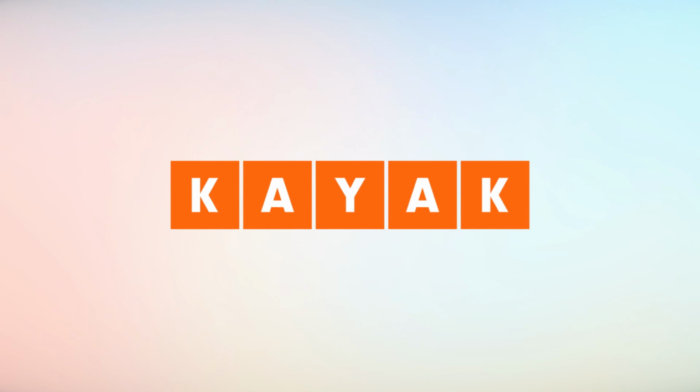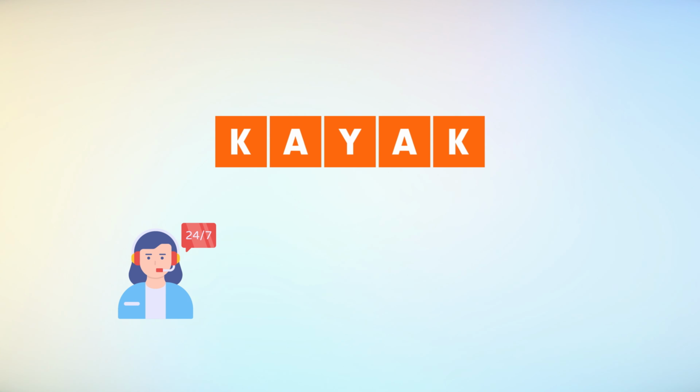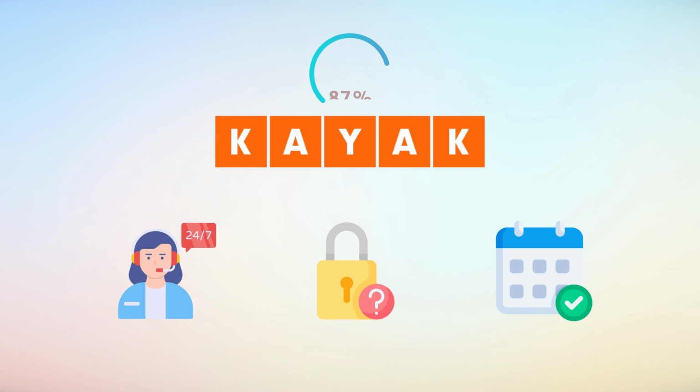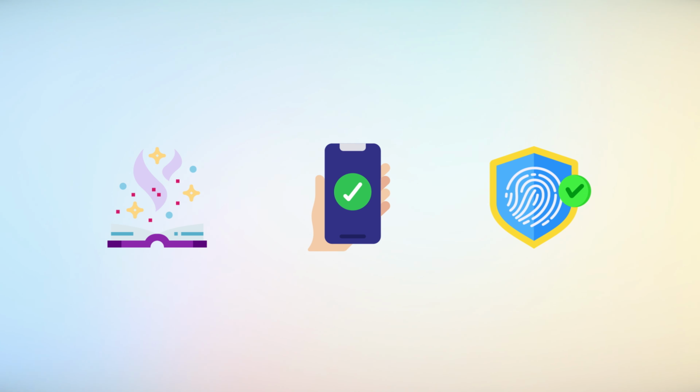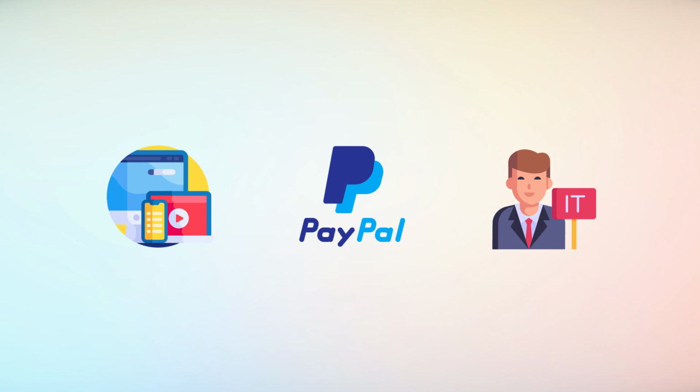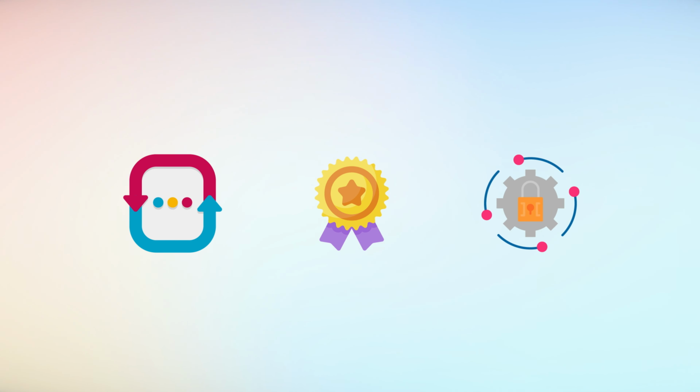Perhaps most remarkably, Kayak implemented Passkeys and saw their customer support tickets related to forgot password drop by 87% in just 6 months. The magic happens because your device automatically verifies it's communicating with the legitimate website before releasing any authentication data. This means phishing attacks, where fake websites try to steal your credentials, simply don't work anymore. Your device is smart enough to know the difference between the real PayPal and a convincing fake, something that even security-conscious humans often miss.